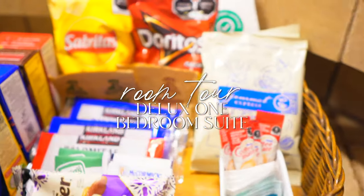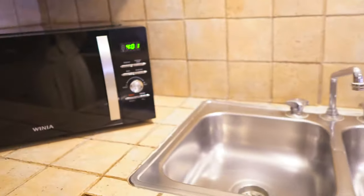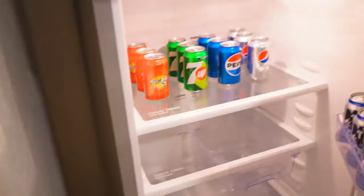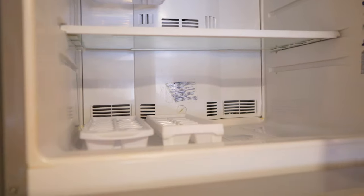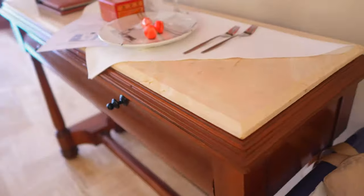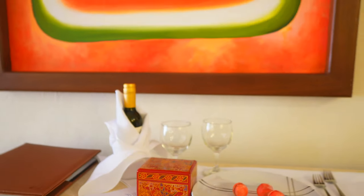I just got into the room. Let me take you all on a little room tour. Starting off in the kitchen, it is so spacious and I love that it comes stocked with all these great little snacks and breakfast cereals. You've got a sink, microwave, a stove, and a refrigerator that comes stocked with beers and sodas as well as water bottles. And then you also have a freezer with some ice cube trays up top. It's pretty spacious.